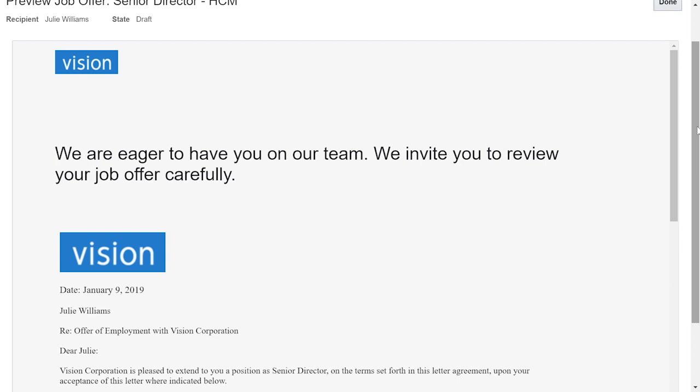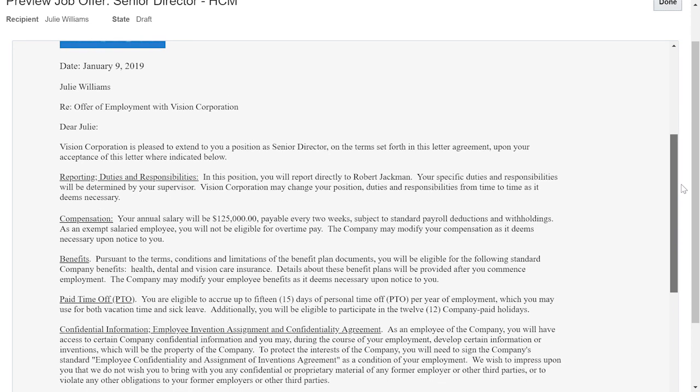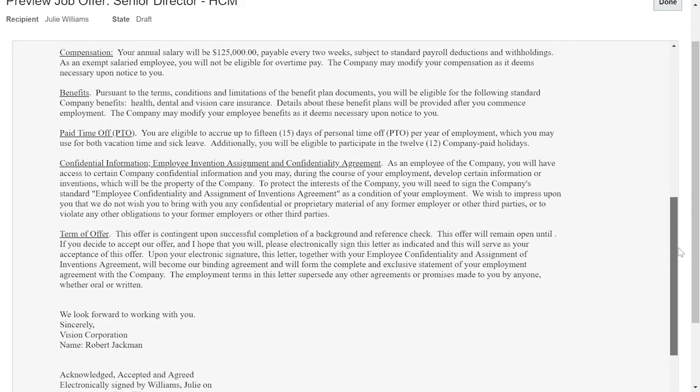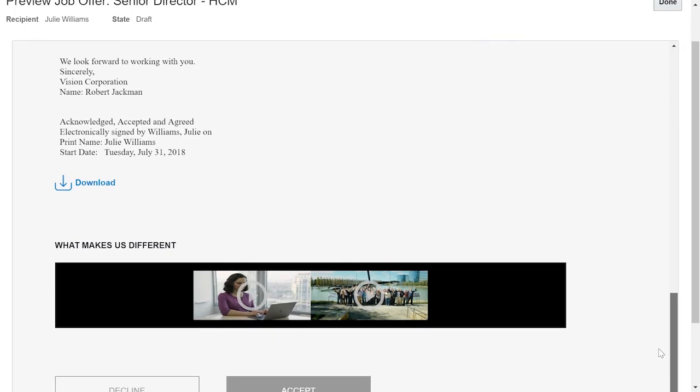This is a configurable template. On this template, you can indicate your own logo, your own wording. All of the details that you need to include in that job offer will be included here. So for example, the date, her name, the subject matter of the offer letter, any benefits information, terms of the offer. You can also embed videos.